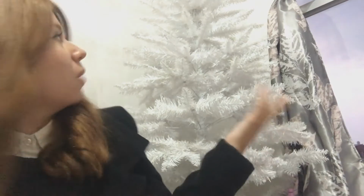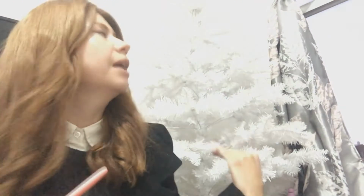I like it. It's really white. And it's not like super big because my place is not as big. So I think if I get like a really, really big tree, it's going to be like too much.